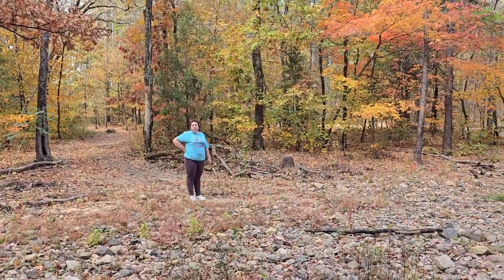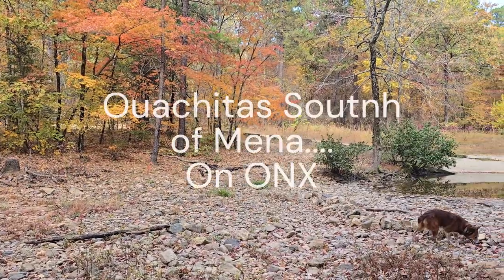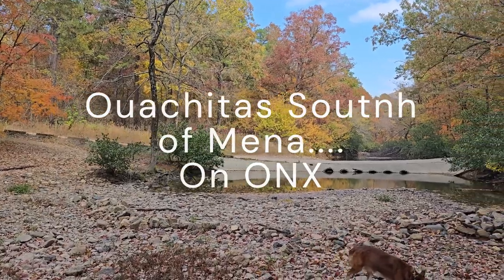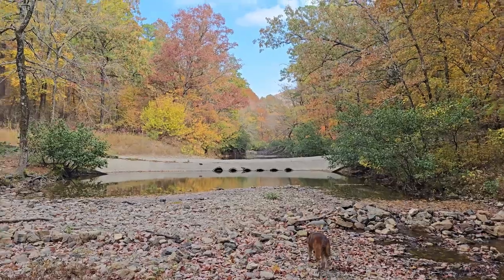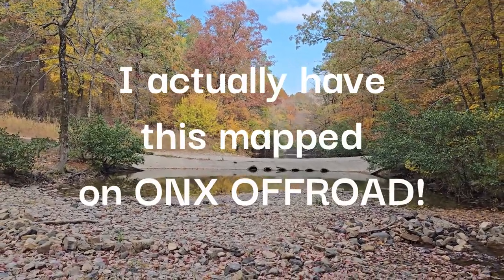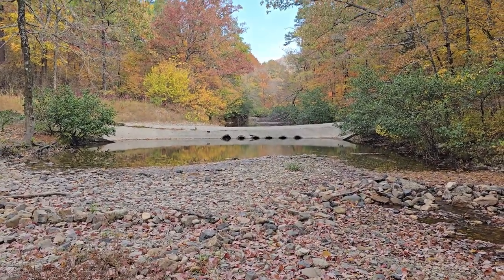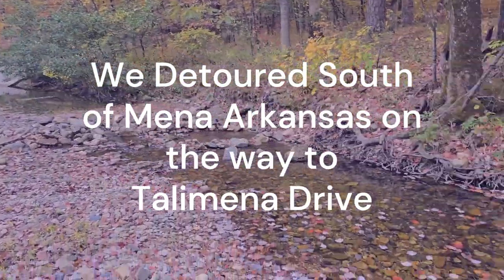So we're out exploring and we turned off on a dirt road and ended up at this spot right here. Pretty sure we've been here before because I remember the layout. Really pretty. A little bit of water here, huh? Over this way where you can see up on top of that hill.